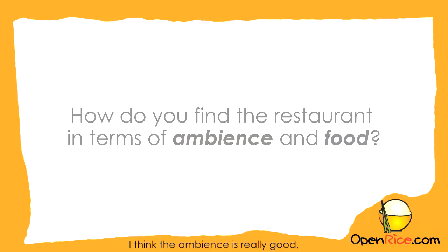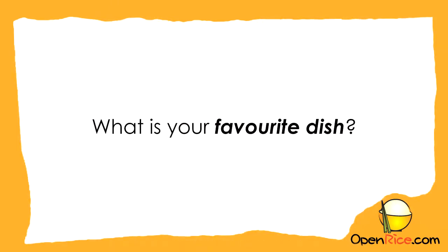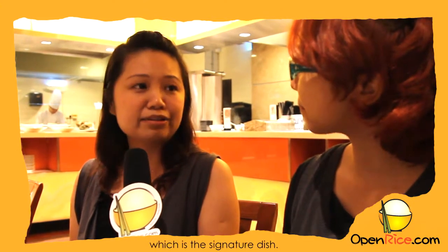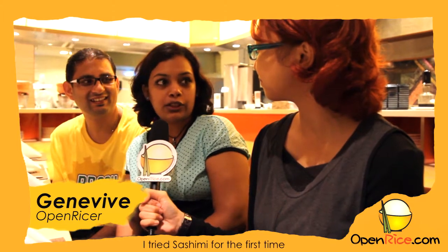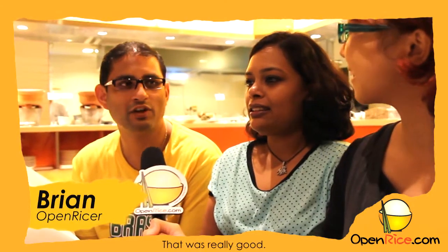Ambience is really good, especially the lightings. It's not too dark, so you can at least see what you're eating. All the prawns are my favorite dish, and also the sea cucumber, which is the signature dish. Mine was a tandoori fish, and I tried sashimi for the first time, and I really liked it. The fried crab, that was really good, and even the dumplings were nice and tasty.